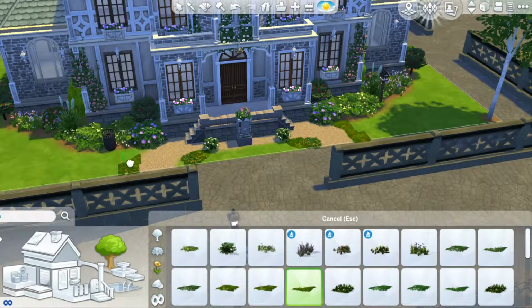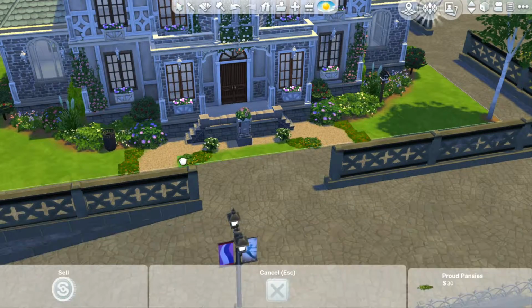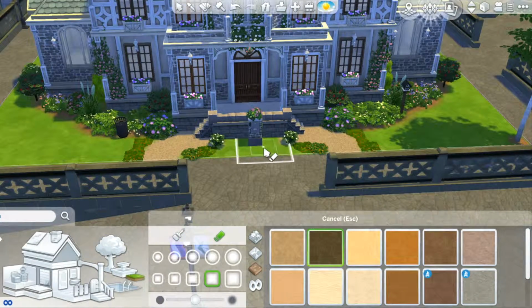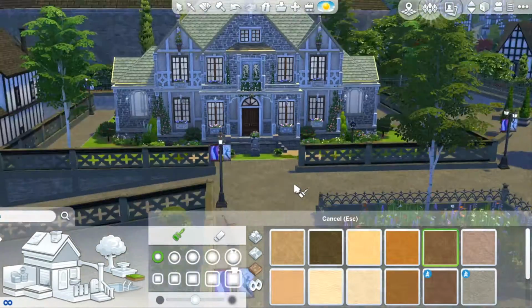But yeah, I used those flowers that are kind of flat that I don't normally use just to outline the driveway, walkway area thing. I don't really know what it's called, path maybe? The front path.